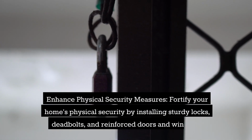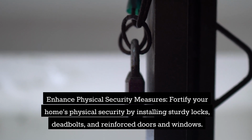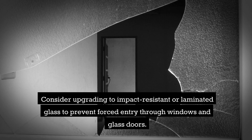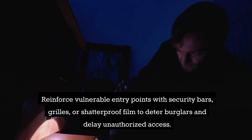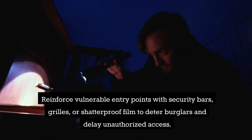Enhance physical security measures. Fortify your home's physical security by installing sturdy locks, deadbolts, and reinforced doors and windows. Consider upgrading to impact-resistant or laminated glass to prevent forced entry through windows and glass doors. Reinforce vulnerable entry points with security bars, grills, or shatterproof film to deter burglars and delay unauthorized access.